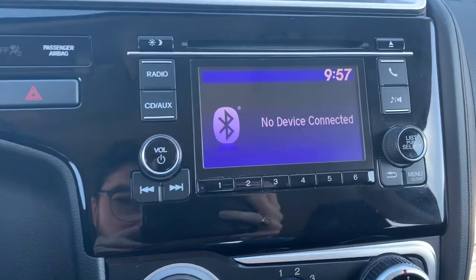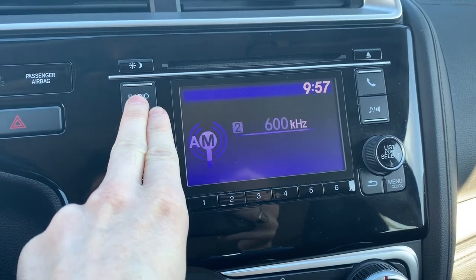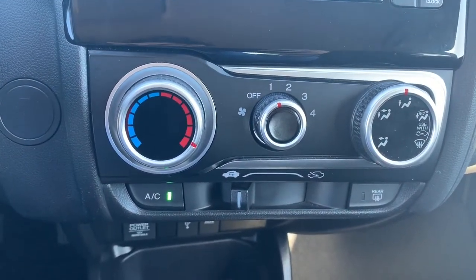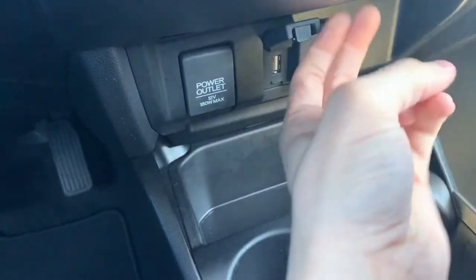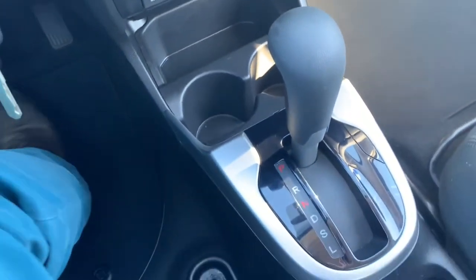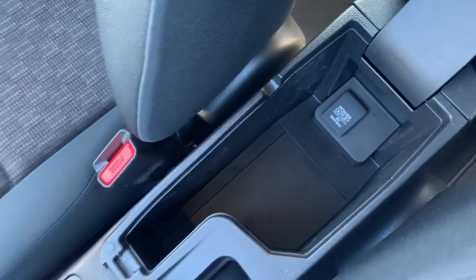Be able to select from a variety of audio sources, including Bluetooth, CD player, USB input, AM and FM radio bands. Climate control buttons. You'll have the aux input, USB port, and a power outlet. An additional power outlet in the center console.